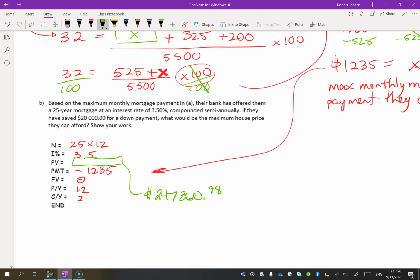Okay, now that's the maximum mortgage, so let's put that, max mortgage. But remember they had that $20,000. This is down payment. This means the maximum they can afford is when you add those two up. So that's the maximum house price.